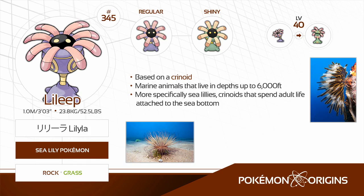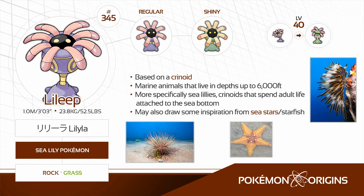It looks a lot like Lileep, doesn't it? It's got some tentacles almost that come out of its head, in quotation marks. But yeah, Lileep may also draw some inspiration from sea stars, or more commonly known as starfish, mainly due to its base, as you can see there. If you took away its head, took away the top of its base, there's basically a starfish there, isn't it? So that might have had some starfish in it as well, if you guys get where I'm going with that.